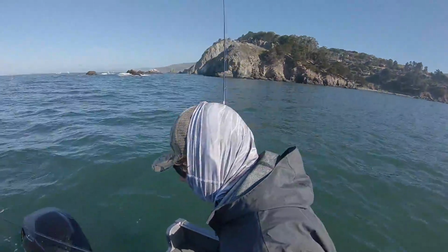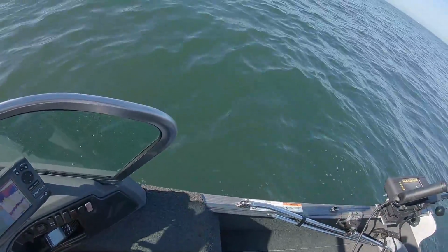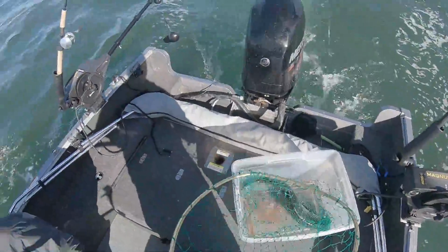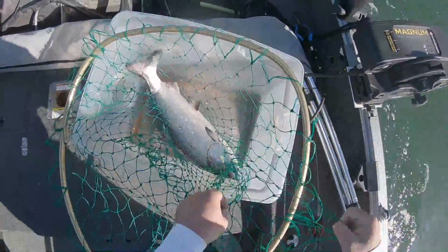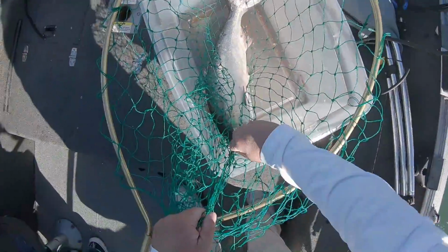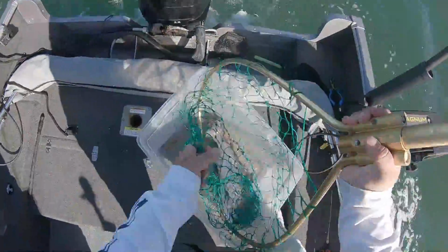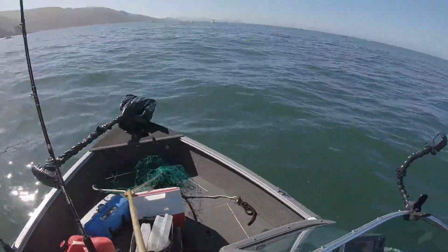It looks like one. I just want to get out so we don't get snagged here. Nice job. I mean, it's a good fish still. Yeah. Not the big one we're looking for, but well, the apex is up. Yep. It's her turn.